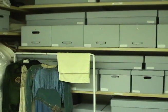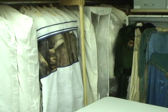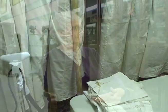We start with getting the collections in. They have to be inventoried, cataloged, stored, and it depends on what the materials are. If they're paper things, they go in acid-free boxes and folders. If they're clothing, they get wrapped in acid-free tissue and boxes. And everything has a number, and everything is cataloged where it's supposed to be, so that if we want the object, we can find it by going to our catalog card.